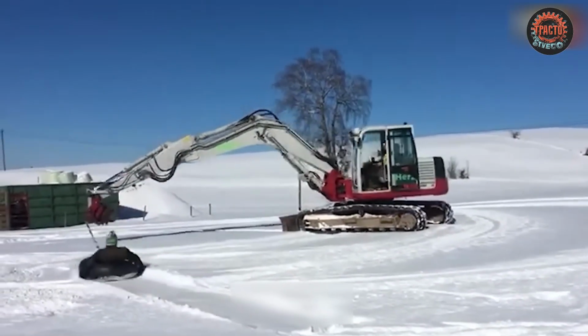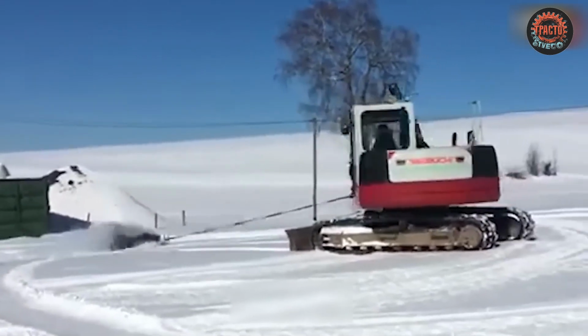How cool! They're playing a game with the excavator. It's both fun and fascinating.